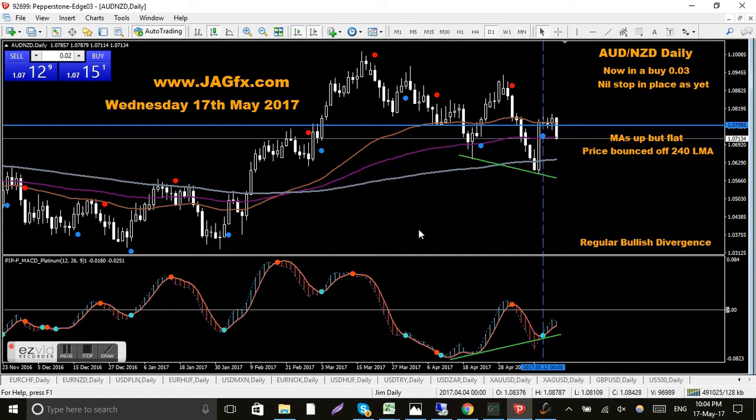As I said, this is always the daily charts I show here, nothing else, and I'll just run through them fairly quickly. We'll start off with the Aussie New Zealand as we normally do. We're in a buy here. Remember, the blue represents buy, so the vertical line is the signal and the horizontal line is the entry. Blue here, so as you can see, prices below at the moment. I haven't got a stop in place.